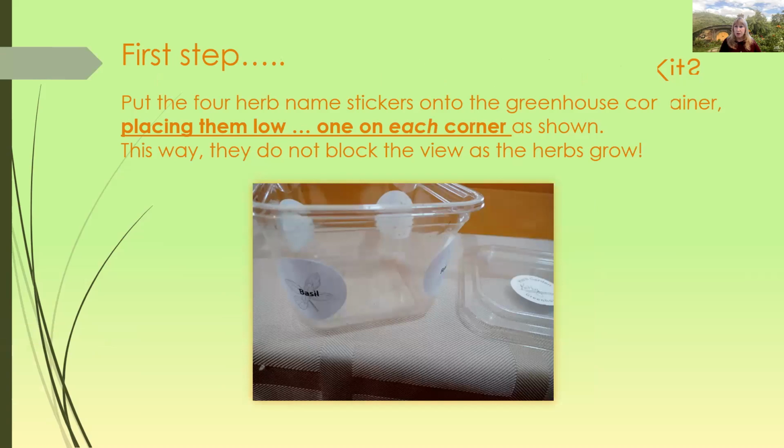The first step as you do your herb garden is to take the name stickers, putting one in each corner low on the container, just like it's in the picture. This way when your herbs grow, it doesn't block your view.